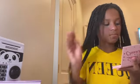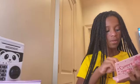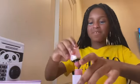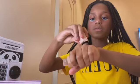Now we are going to try everything on, one at a time. So first we are going to do blush again, because I love this blush. Let's try it on my hand. Oh my gosh, I can't believe I'm using their products. Look at how pretty the color is. Now we're going to try brown, since we already put a bronzer.